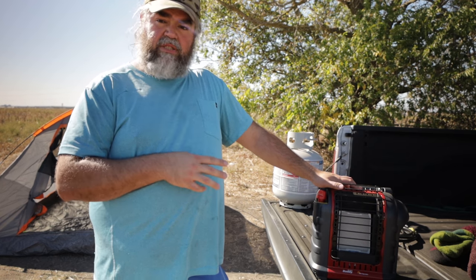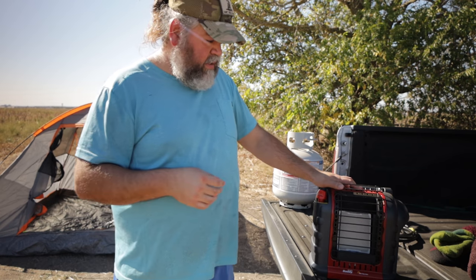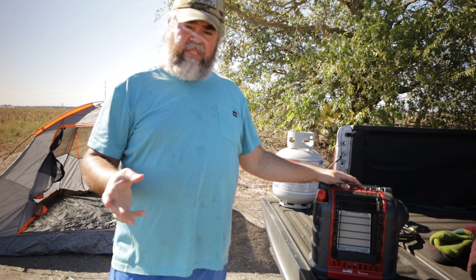And there's going to be a lot of questions you're going to come up with, and I've done a lot of research because I was worried. When you switch out the can in the tent in the middle of the night, you will get a propane smell inside your tent. That's going to be one of the first things that bother you.